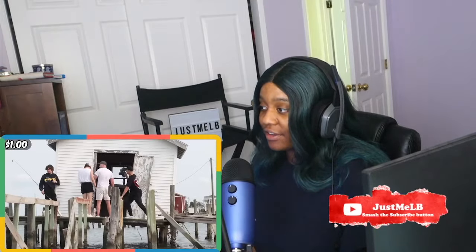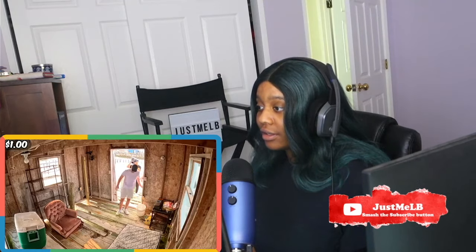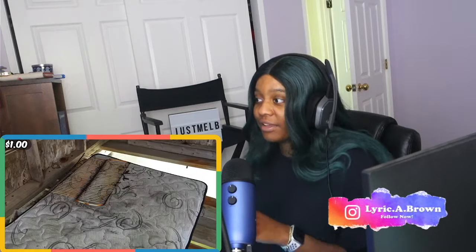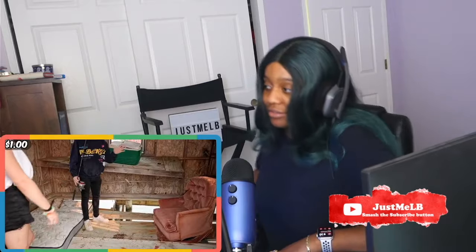Let's go. That looks sketchy. Terrifying. What are the odds I fall through? Pretty high. Wow. Bro, these are wobbly. I like how that chair is just holding on for real life. We have a recliner. This mattress is making my skin crawl. Fish from inside of the house. No, I caught one. That's just the lure. I'm sorry.